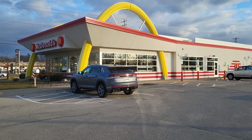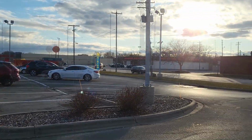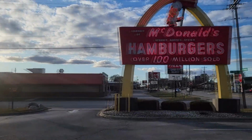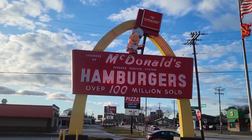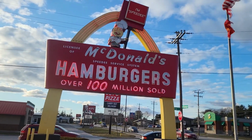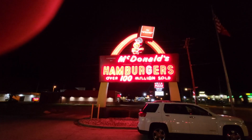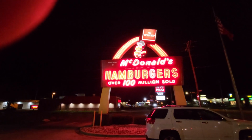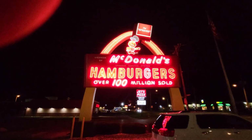Our final stop is this McDonald's. It is the 91st and is on the National Register of Historic Places and is the only other place besides the original McDonald's to have this meal. Of course, it's at night when you really want to be there.